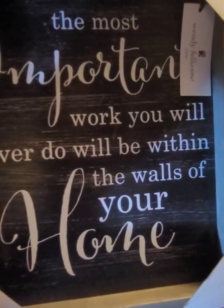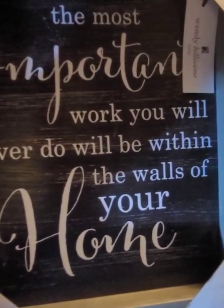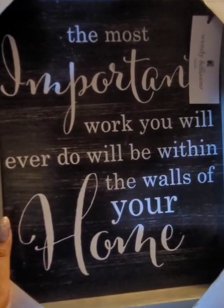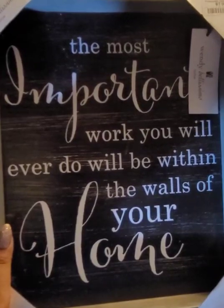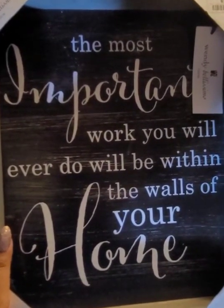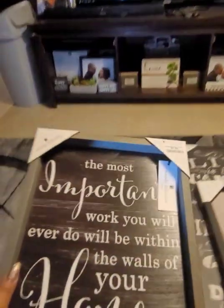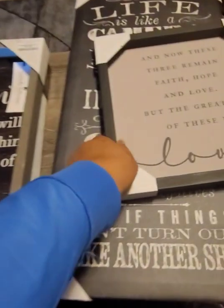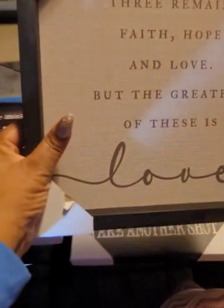And, you know, you think you're doing something, you know. Yes, I was a provider. I took care of my kids. But, you know, the most important thing is home. Of course, we have to work to maintain home, but we can't get so caught up in our work lives that we forget about the people at home. So that one was important. I really like that one.